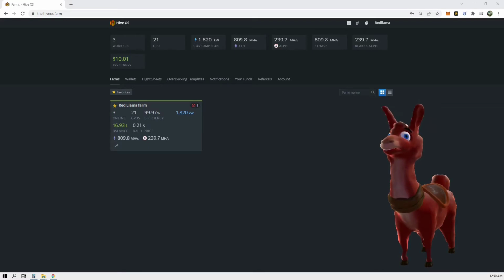I just started mining within the past year, and got into crypto about 2 years ago at the beginning of the pandemic. I only got into Hive OS, one of the software I'm going to be talking about, within the past 8 or 9 months. Before that, I was on NiceHash because it was pretty easy and nice to use. Hive OS has been pretty easy to work with.